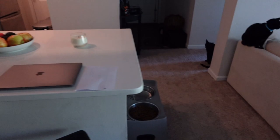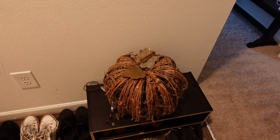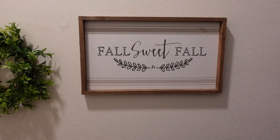And then there's another pumpkin. I put by the entrance. I didn't know where to put it this year. And then I always change this out. If you watched my last fall video from last year, you would know. And then I have this little cat right here. And this little pumpkin.